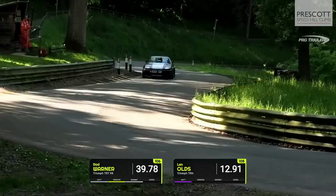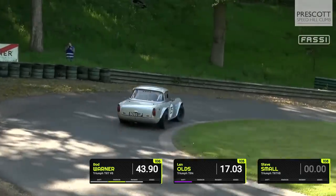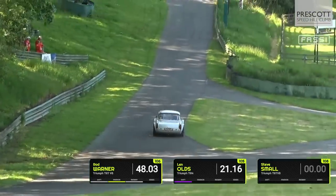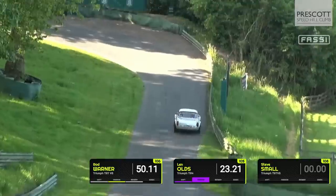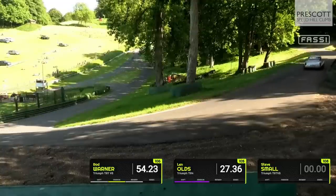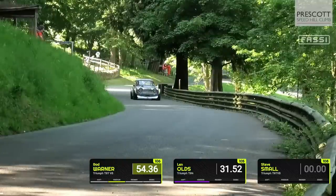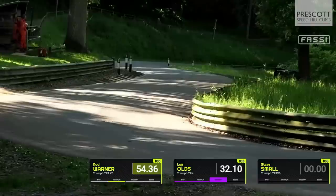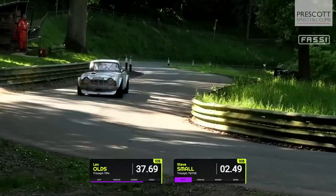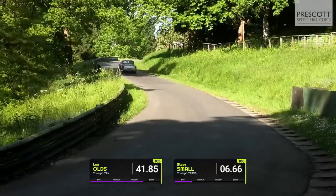Time for James Small, number 104. He was in the TR8, smart one. He did a 55.92, that's a good time. He's followed by Rod Warner, who's nearly at the finish. And then Len Olds has just navigated round Pardon, coming into the S's. James Small, 55.92. Rod Warner, 54.36. We'll see what Len Olds can do.